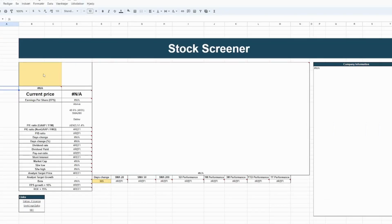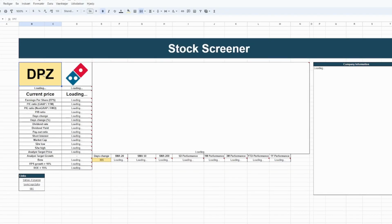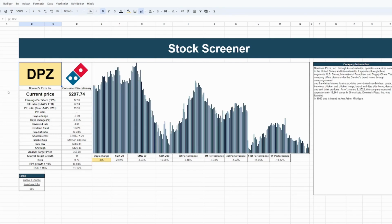And to do that, we as always use our stock ticker and punch in DPZ and wait for everything to auto-populate. As you can see here, we do have everything now. Current price is $297. And as we can see here on the graph, it's down in a bit of a valley. I have received some feedback. I will try to reorganize and redesign this stock screener and also give you a little more background on the dividend data when we get to that one.